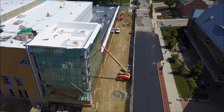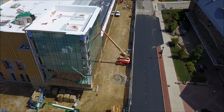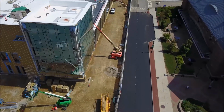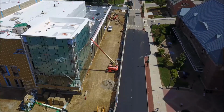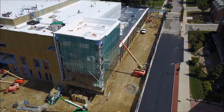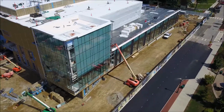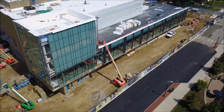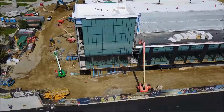So this is the north elevation. Look at the mirror look right in here. When this is completed, you'll have an actual mirror of the School of Business. And this is spandrel glass from the second floor up to the roof line to cover the mechanical units and right down at the foot line to cover the steel beams below. As we swing to the west, you really see what I am talking about. It's fantastic, this spandrel glass.